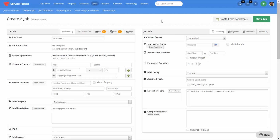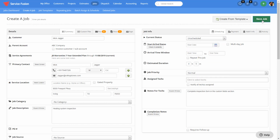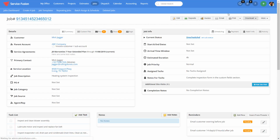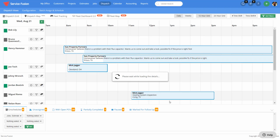Your other option is to schedule this job from your dispatch screen. So I could also go in, leave this job unscheduled, save my job, and once I do that, it will create the work order, go to my dispatch screen, and I'll find this job in my unscheduled jobs at the bottom. I'll be able to look at my availability with my technicians on the left side, my times across the top, simply grab this job and drag and drop it to the technician at the proper time that I want them to work this job. Once we do this, this job has been assigned to the technician, and we'll be able to pull this up on the field worker application.